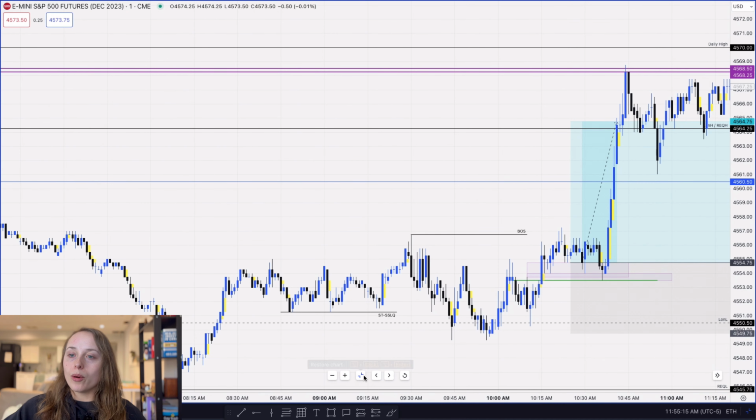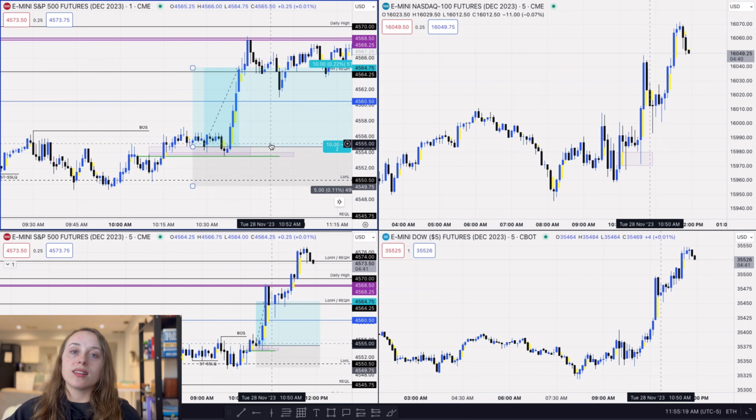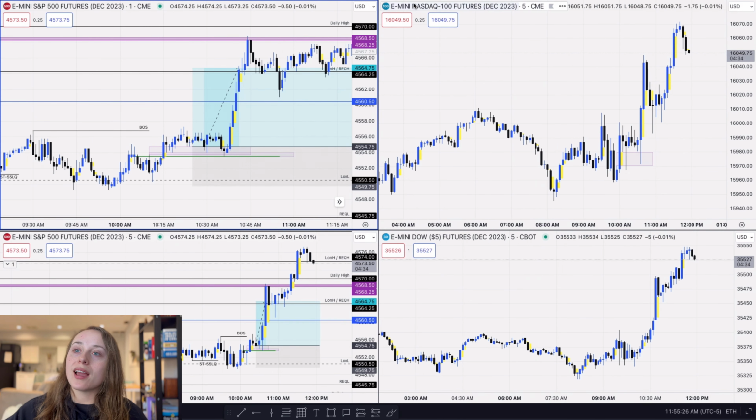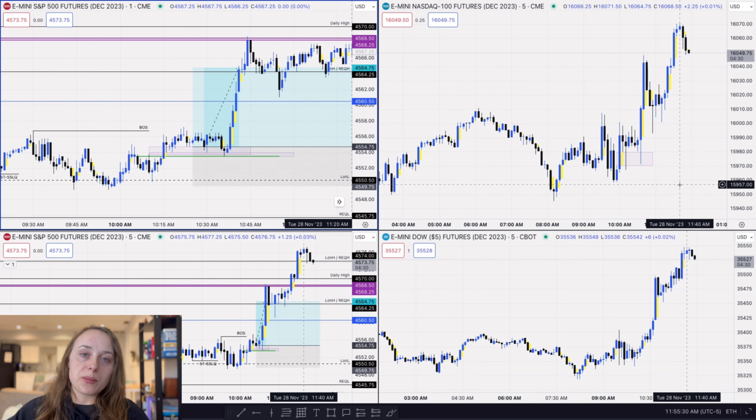Now, when I'm trading, I only trade the E-mini S&P, right? I only trade the E-mini S&P, but I watch the Nasdaq and the Dow on a separate screen. So I'm always watching, seeing how the markets are moving together, because they are supposed to move in tandem. They're supposed to move together. If they're moving together, you know that it's good.